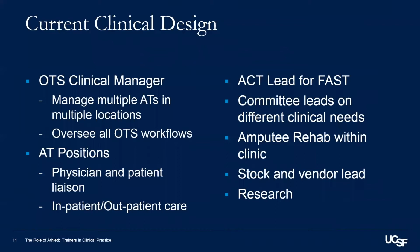We have our inpatient and outpatient care at Parnassus, with athletic trainers over there handling the large majority of our inpatient delivery and education. There's a lot of nurse turnover in hospitals, so our athletic trainers can educate as well as deliver DME and bracing over there while still handling an outpatient care clinic. We lead the FAST clinics in the amputee comprehensive training model.